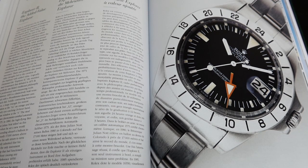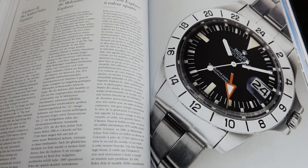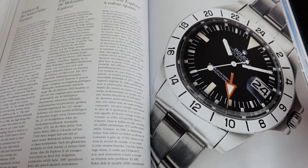The first one that was debuted, which you can see right here on the right side of the page, was the reference 1655 with a 39mm case, black dial, and this really distinct orange second hand. This obviously is a coveted watch by collectors, and is a phenomenal example of what they're able to achieve.